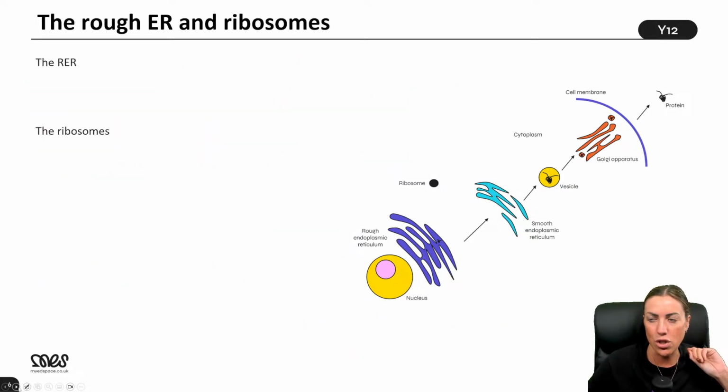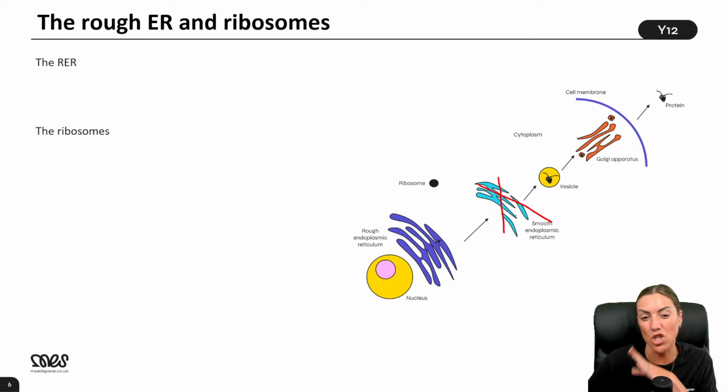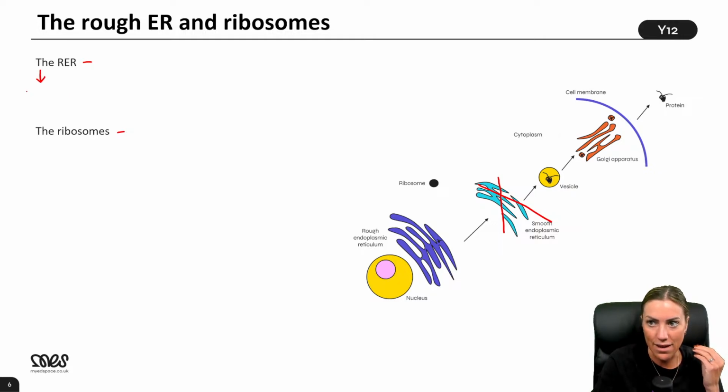Let's move on to the rough ER and the ribosomes. Tell me what you would say, yeah? If you were doing an exam and you were asked what was the role of these organelles, remember, just in making proteins, what are we going to say? And these two answers are going to be very similar because the rough ER has ribosomes on its surface, okay? So they link together.